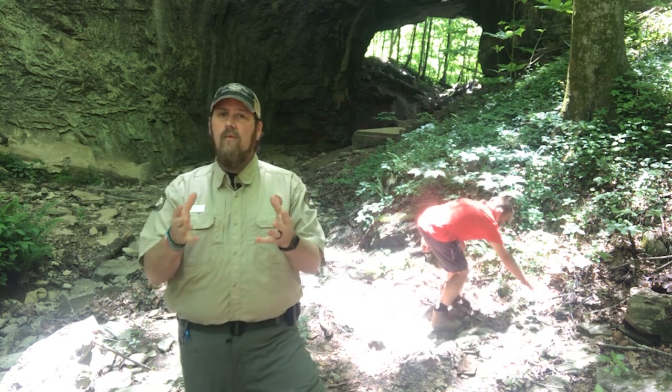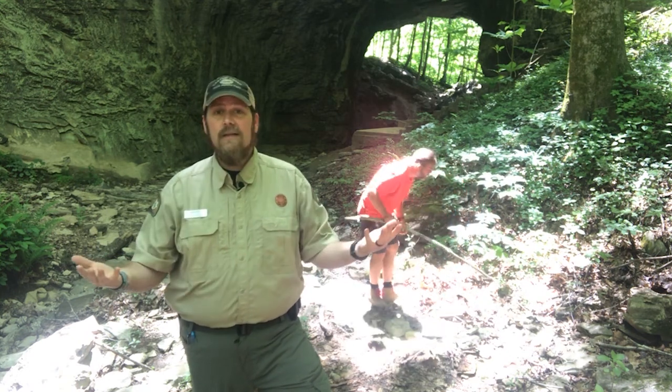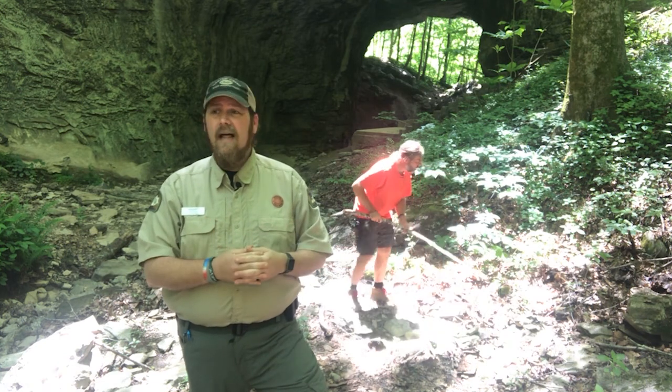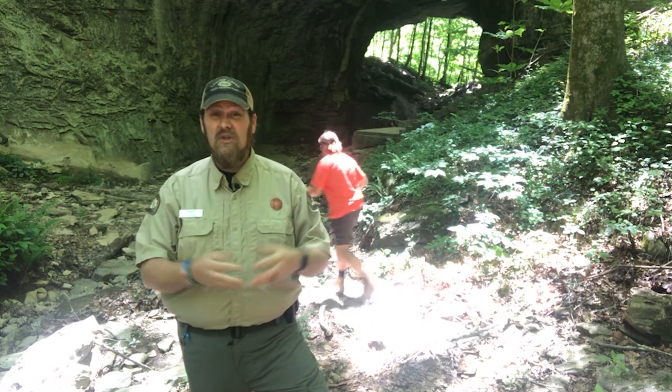Now, you have to be willing to accept animals and insects on their own terms. This is their home. We're just visiting here. So anytime you see anything like insects, occasionally you'll come across hornets, those types of things, you want to be very careful. Leave them alone. You don't want to worry about those types of things while we're out here, and we want you to be safe.